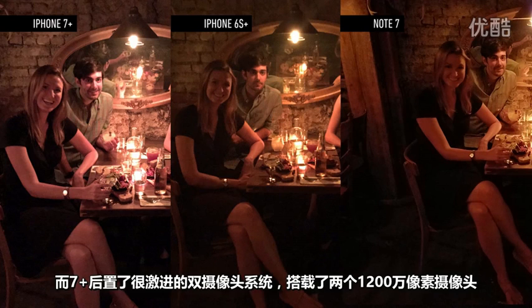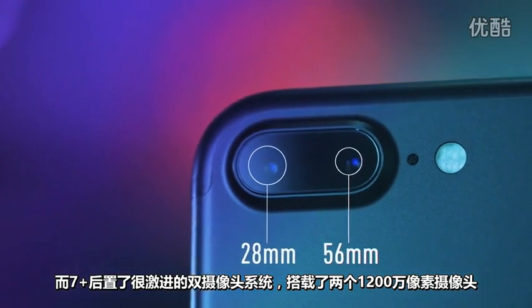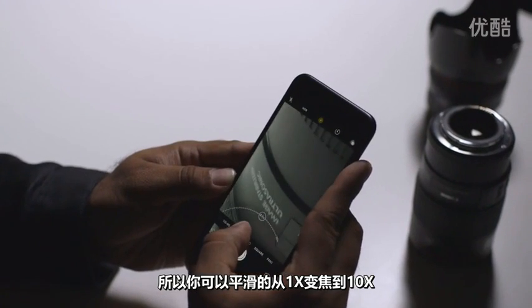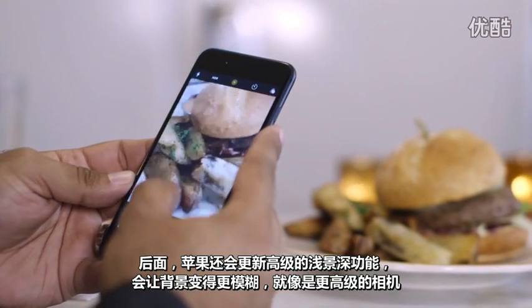And the 7 Plus has a radical dual camera system on the back with 2 12-megapixel shooters, a wide-angle lens and a telephoto lens. The 2 cameras work together as a single system so you can smoothly zoom from 1x to 10x, and eventually Apple will enable some fancy depth tricks that'll blur the background like a much fancier camera. Here's the thing, the camera is only a little bit better.